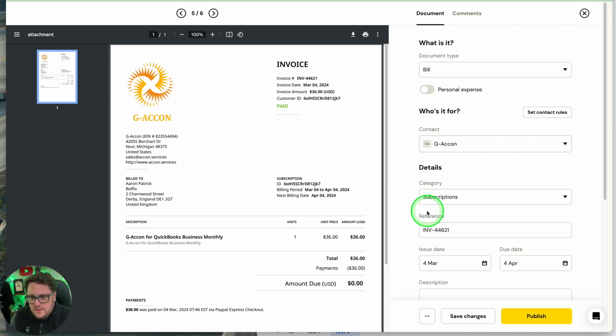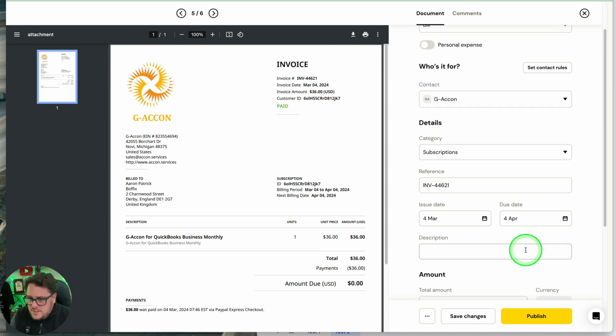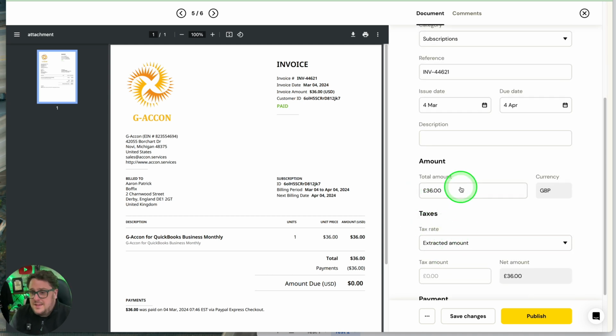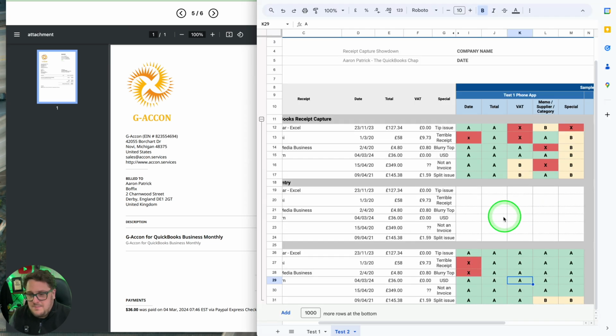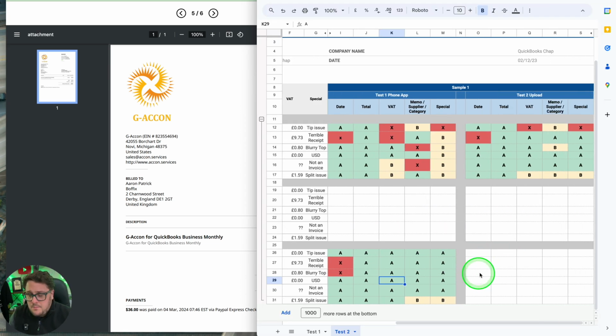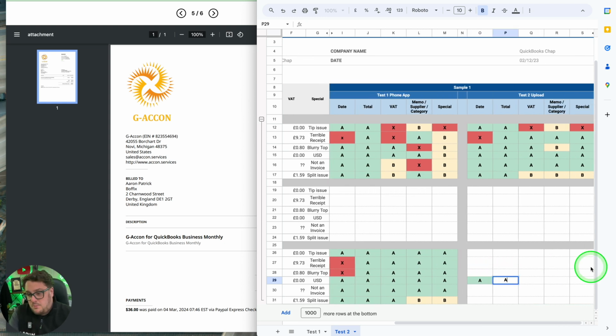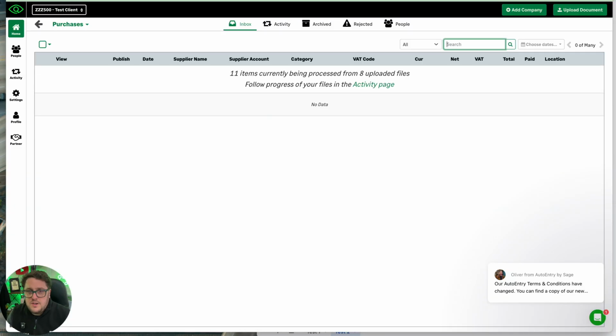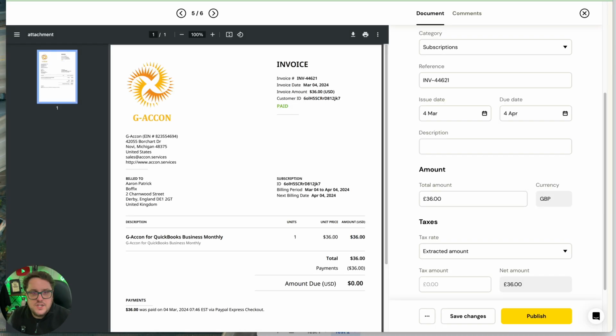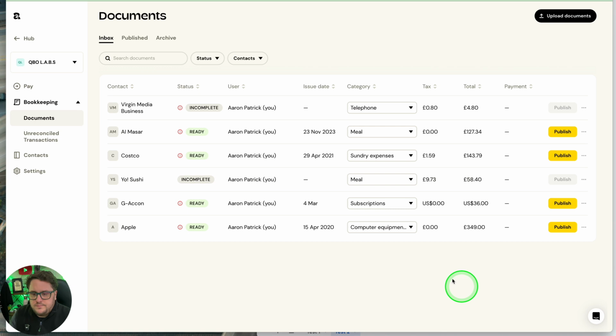It was able to find the contact. It's put it to subscriptions. The invoice number is there. The invoice is there. The amount's there. It smashed it. I mean, if I had multi-currency enabled on my file, I bet it would understand to put it there as well. That's on me. But yeah, clean sweep on that one. And on auto entry, they haven't even processed the transaction yet. So make of that what you will. All right, so that one's there and I'm ready to rock and roll.